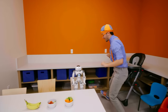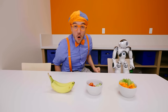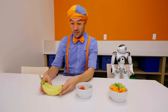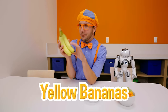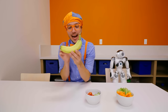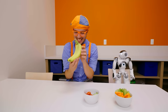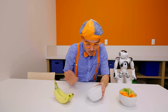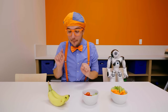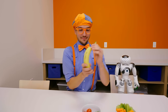Okay, here we go. Look at all the amazing snacks here. We have yellow bananas. I wonder how these taste. Whoa, look. It looks like I'm smiling. Ooh. And we have some other yummy vegetables here. But let's start with the bananas. Okay, time to peel the banana.